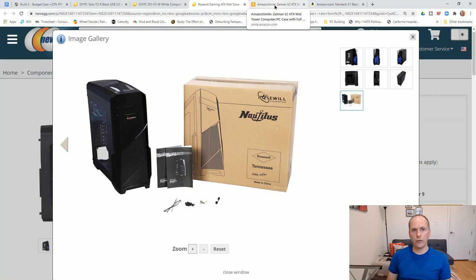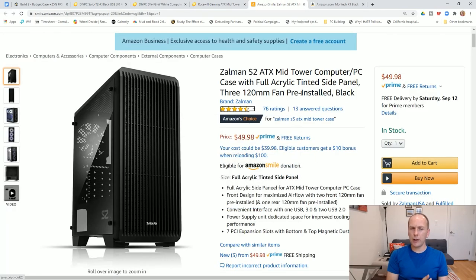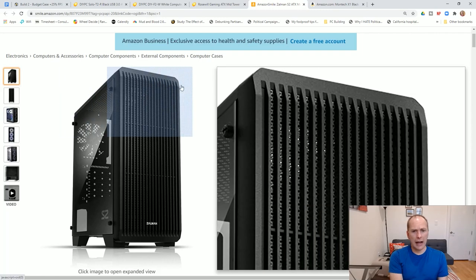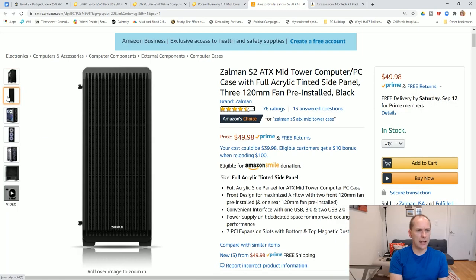Next, we're going to go over to the case kind of tied with this one, the Zalman S2. It's only available on Amazon. Actually, the other case I just showed you is only available on Newegg. This case is only available on Amazon, and I kind of like it. It's acrylic. It's not glass, so you've got to be careful not to scratch the side panel up.